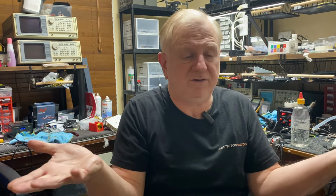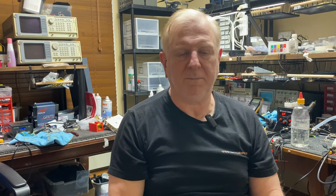Like, I've got basically the guts of an SD2000 running on a Nucleo board. All the timing functions, everything all switched. Get a Nucleo, put all this stuff around it, you've got an SD2000, well, you've got a metal detector. A basic metal detector with manual ground balance, but you can incorporate automatic ground balance into it. That's not hard to do.